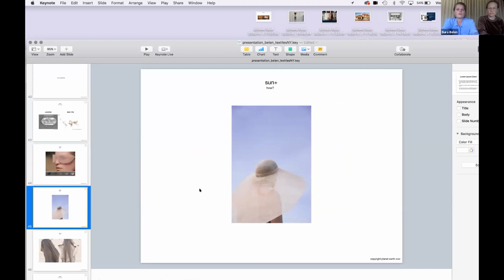And then the UPF 8 hat we designed. UPF 8 means that you can be 8 times longer in the sun than you normally can without protecting yourself. But with UPF 8, you're still absorbing and gaining vitamin D. And this hat is most beautiful to wear when the sun is highly up, because then it gives you a complete shade from top to bottom.